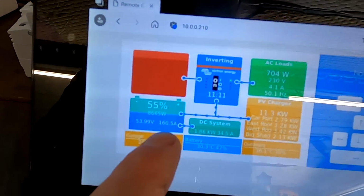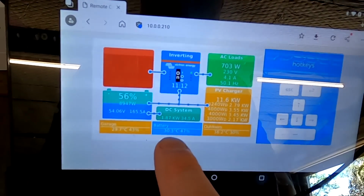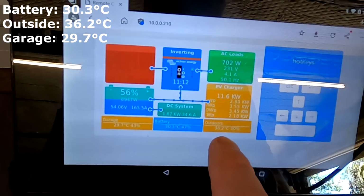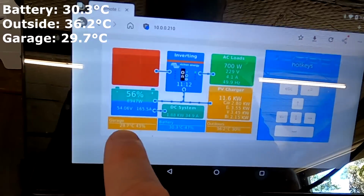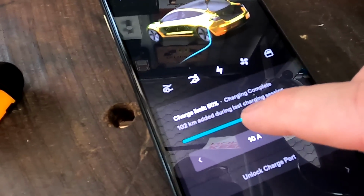It is hot. So now we've got 160 amps going into the battery, and we will see the battery heating up as well. 30 degrees at the moment, 36 outside, 29 inside the garage here. The vehicle's battery is on 50%, we can give it another 10. Because if I don't use the car, I usually keep the battery at about 50 to 60%. It gives me 175 kilometers at 50%. So this is all I need anyway.